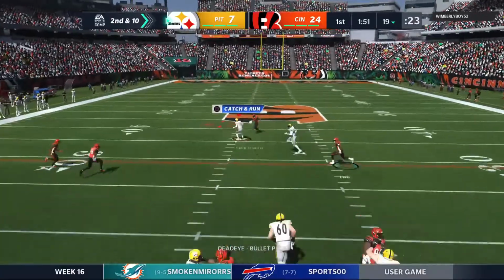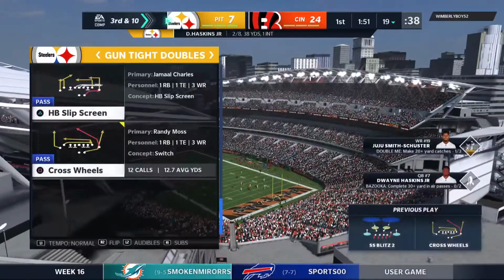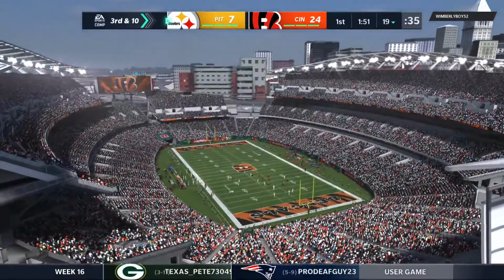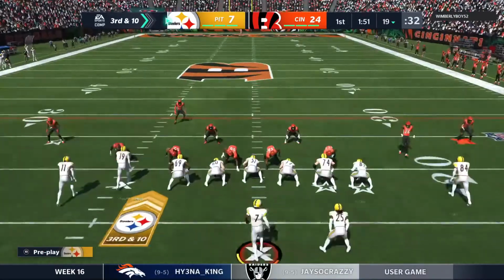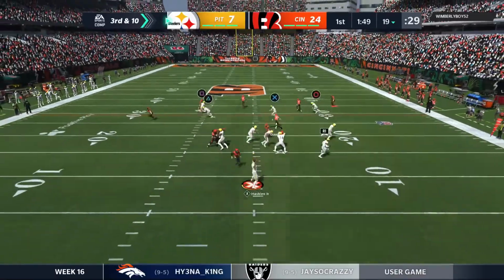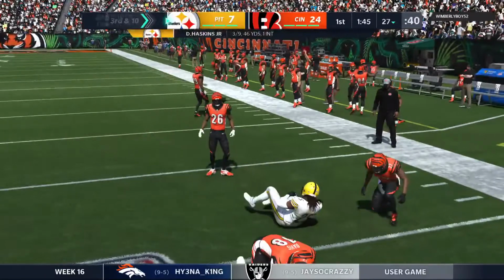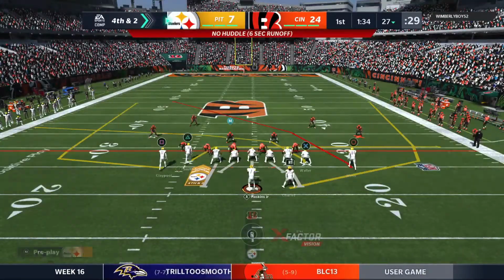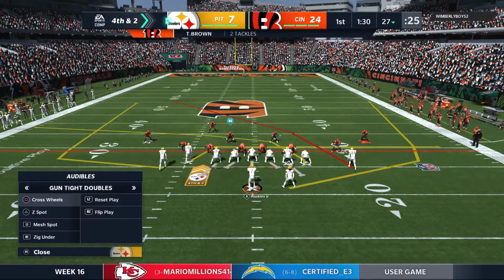Second and 10 now. Haskins. And this one is incomplete. Juju Smith-Schuster, the intended receiver. But now it's 3rd down. There is something to a game plan with trying to keep a defense honest. With a guy with that type of speed, you do so. Send him deep. Try and throw some air under it and hope you connect downfield. On that play, they run successful. And they will stop him short and get him to the ground at the 27. No first down. 8 yards on the screen there. Not enough. And it'll be 4th down.